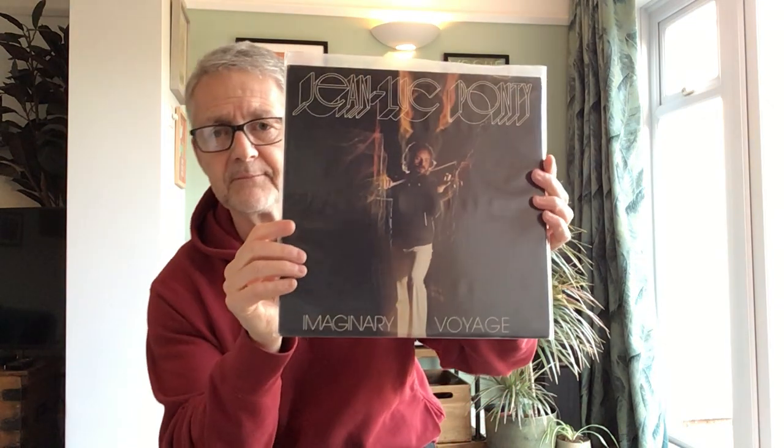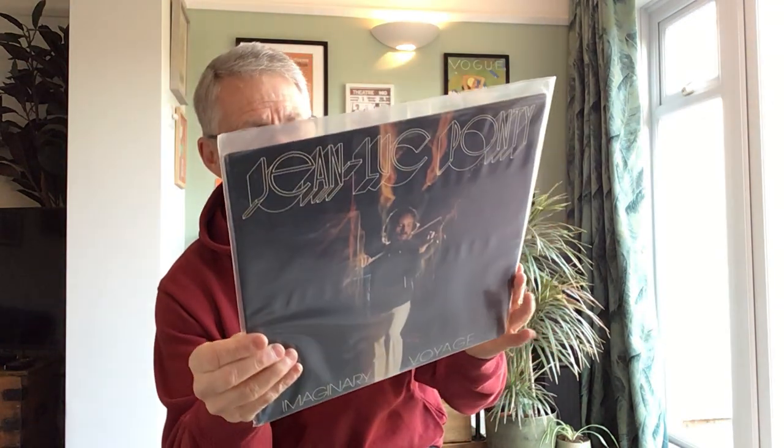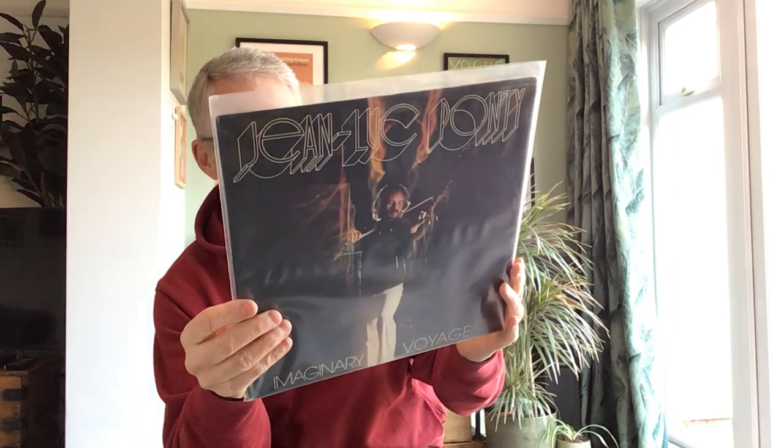If you've heard Enigmatic Oceans by Jean-Luc Ponty, and that's the only thing you like, then I would also look out for Imaginary Voyage as well. This is a great album. And again, it's got Daryl Stuermer on it. No Alan Holdsworth this time, but I think he's just as good.